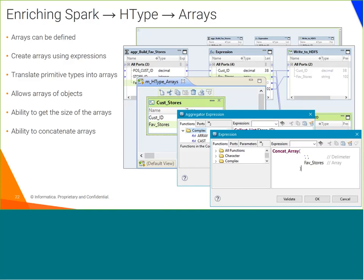So starting 10.2, we are launching a very new concept called H-type in our product. What this means is that we will be able to take any kind of semi-structured file and it will be translated into complex data type within our product itself, whether it's arrays or structs. And then using our regular DI transformations like expressions and aggregator, you will be able to parse these semi-structured files and extract whatever element you want, or you can even take the relational objects and then create hierarchies. In the hierarchy world, we call it R to H and H to R, relational to hierarchy and hierarchy to relational. All of these things can be supported using this H-type functionality.